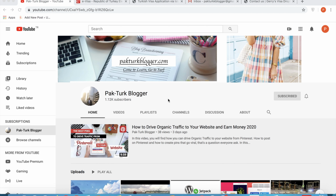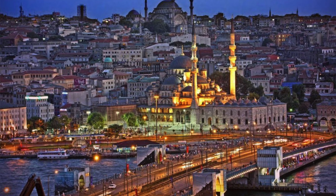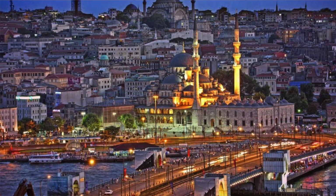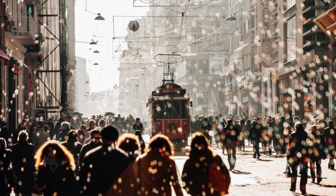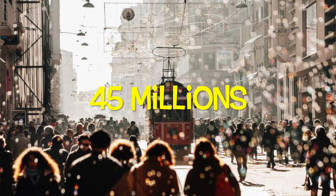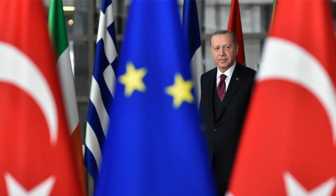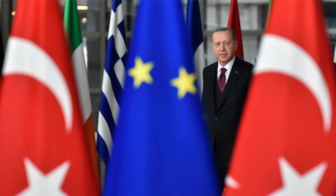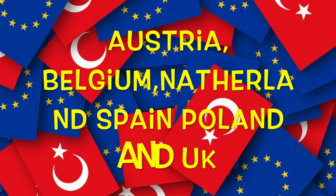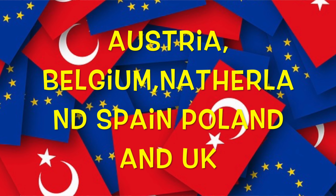So friends, from 2nd March 2024 British nationals will no longer need a visa for travel to Turkey. This decision was made to increase tourism and revenue in the country after it revealed 45 million foreign visitors traveled there in 2019. Turkey has decided to exempt visa requirements for a number of European Union Schengen area countries such as Austria, Belgium, Netherlands, Spain, Poland, as well as the United Kingdom.